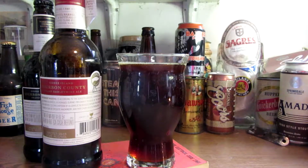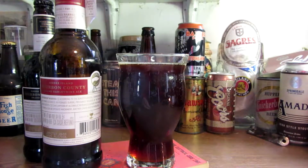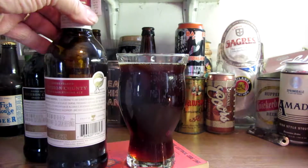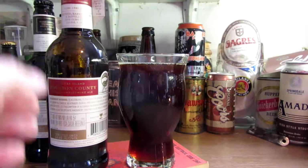Wow, that was something. All right, further on this one, this bourbon here, they come out, and I don't know what year they started, but this is 2017. These can be barrel aged.